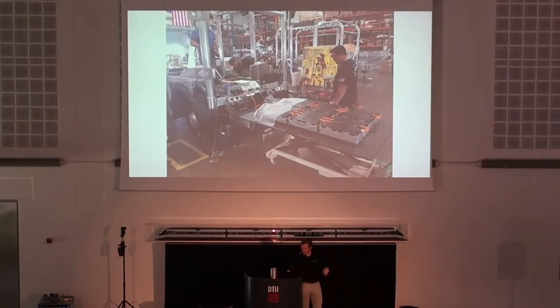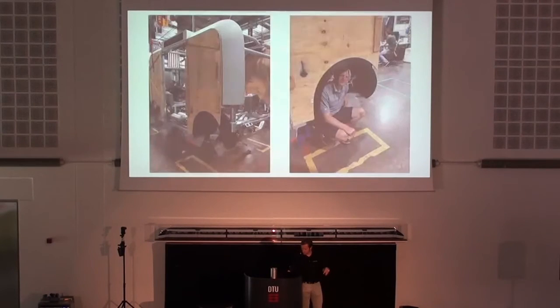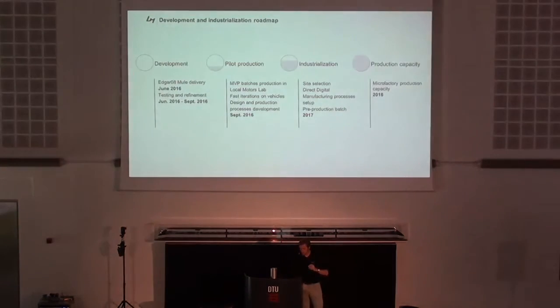This is the team putting into the vehicle the battery. And guys having fun, just fitting different components on the vehicle. We're introducing this new system and we're really excited about it because this is just a starting point. With this vehicle, we can address a number of use cases. But then this is just the first vehicle.